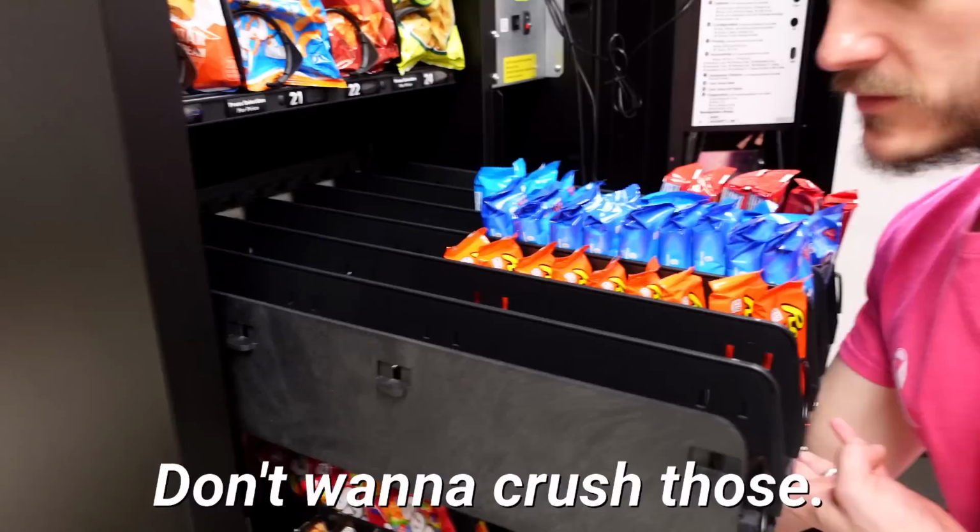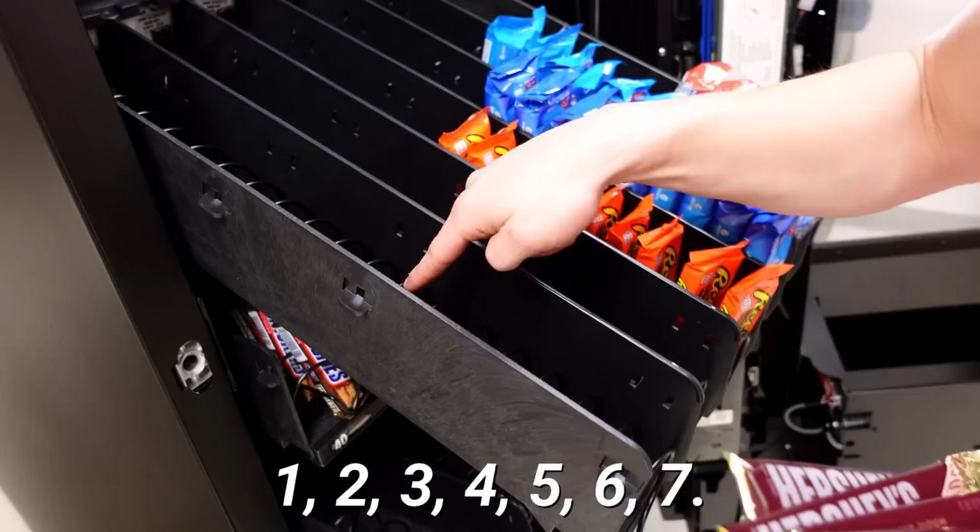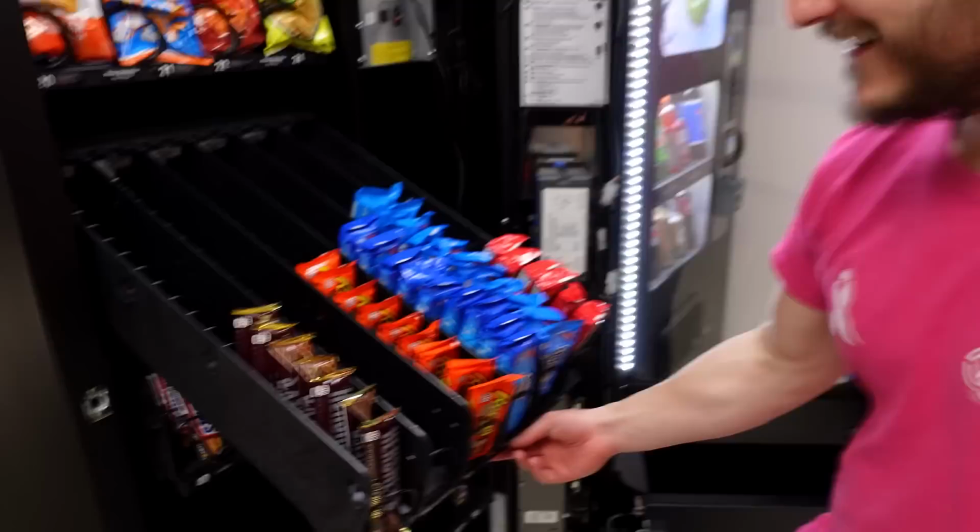Oops, don't want to crush those. 1, 2, 3, 4, 5, 6, 7. There we go. Got that one loaded in.